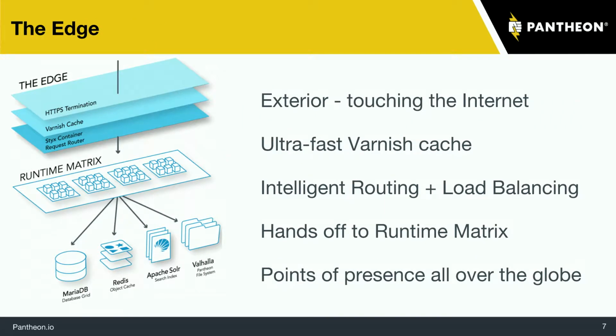So we're going to start by talking about the edge. In this case, the edge is what most of the people viewing your website are actually going to be viewing. This is where the cached version of your website lives. With Pantheon, we use Varnish for our cache at this level. And because of our new global CDN, these are all over the world. So if you are in Berlin and you go to a website that's hosted on Pantheon, if it's cached, you'll be viewing the cached version from our data center, or from our point of presence that's in Germany.